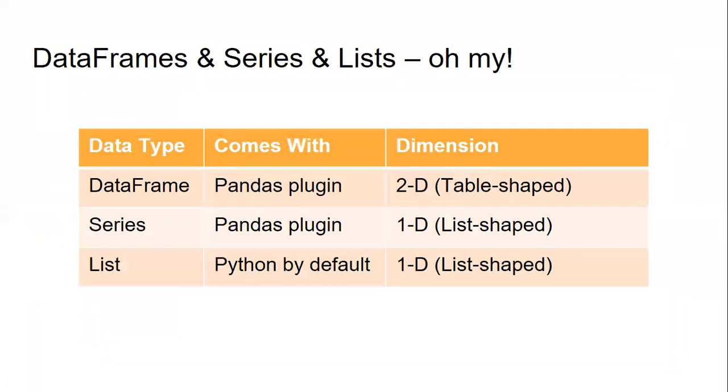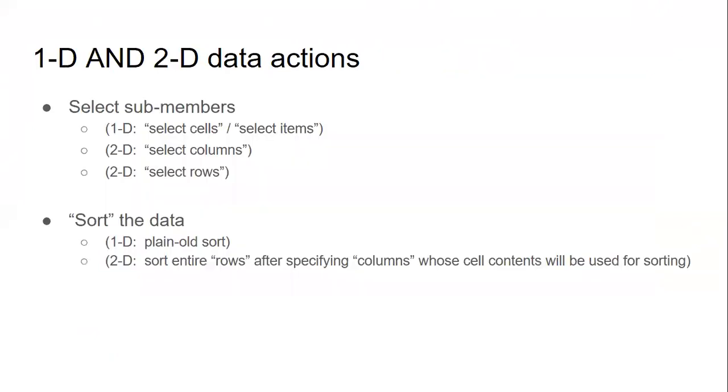So a data frame, as we've seen, is table shaped. It comes with Pandas, doesn't come with Python, but most of the time when you install a Python IDE these days, it'll come with Pandas because data science is huge and everybody wants to do stuff. A series we haven't really gotten into yet, but a series is just a row or a column of data as Pandas looks at it. And then a list is the idea of a list in Python.